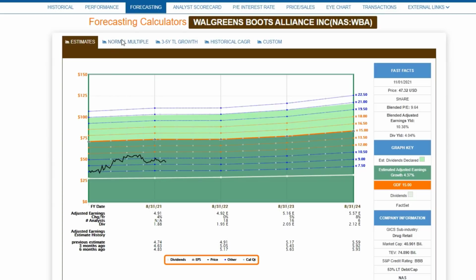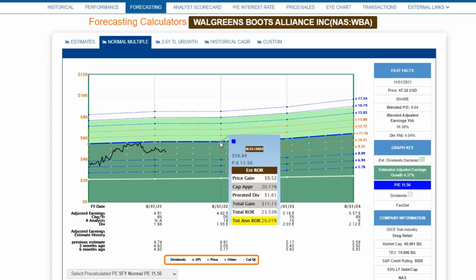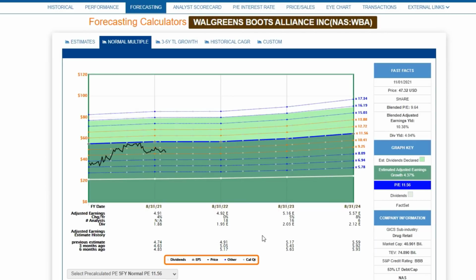PE ratio expansion. Now, the normal PE ratio in the stock has been much lower, at about 11.56 over the last 5 years. So if I'm looking at how the market's been historically valuing it over the last 5 years, I still get 29% and over 17% growth. So I've run some what-if scenarios here, and that would be based on a PE of 11.56 rising from a current PE of 9.64. So I've got very reasonable return expectations.